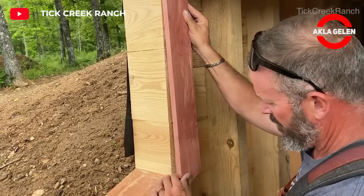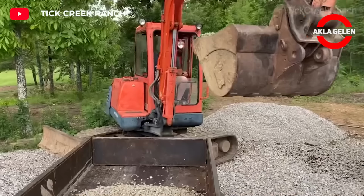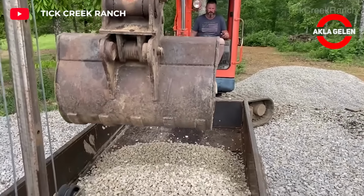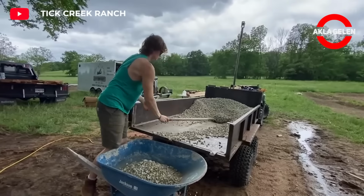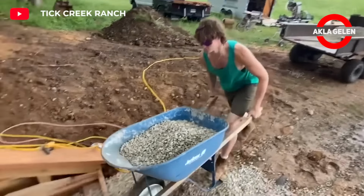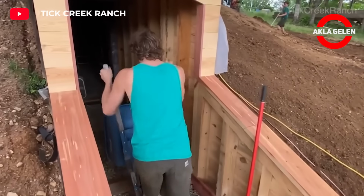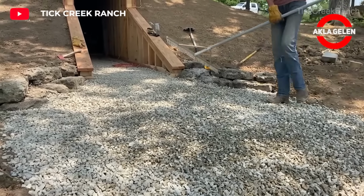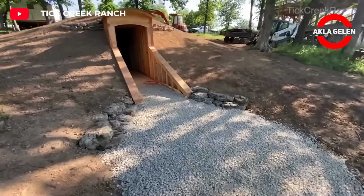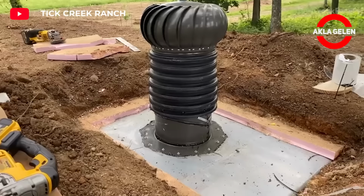To ensure that the shelter is sturdy and safe, experience is required. You should also be skilled in carpentry. Building an underground storm shelter is a great investment to protect your family from natural disasters and other hazards.